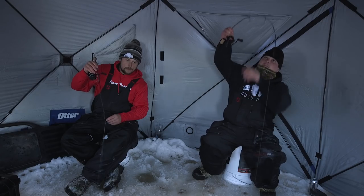Oh, is that fun? Up high off bottom, reel up to it, jig, set the hook, and it just bulldogs me. That's what it's all about right there. That fish made my day for sure. That was a giant.